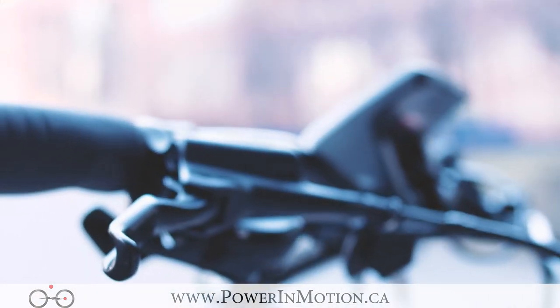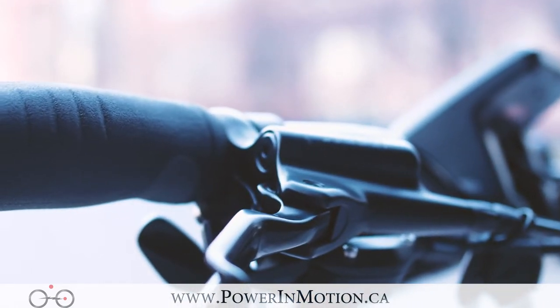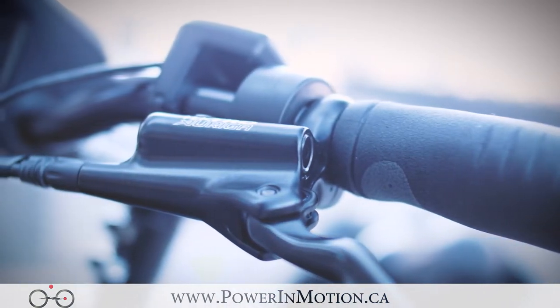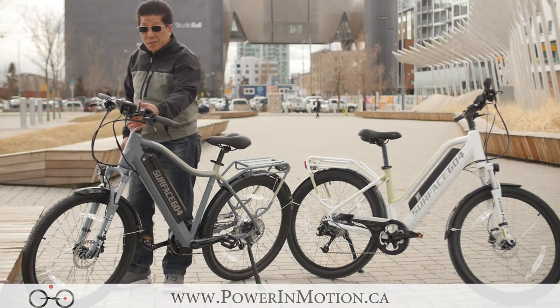And then on the brake, you have the tactile hydraulic brake. At a $2,500 e-bike, you already have a hydraulic brake. It's almost the same class as premium. So under $2,500, you already have a hydraulic brake, and it gives you really good stopping power. On the stem, it's an adjustable stem.